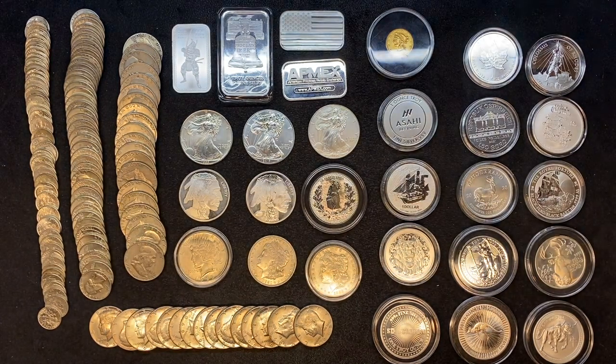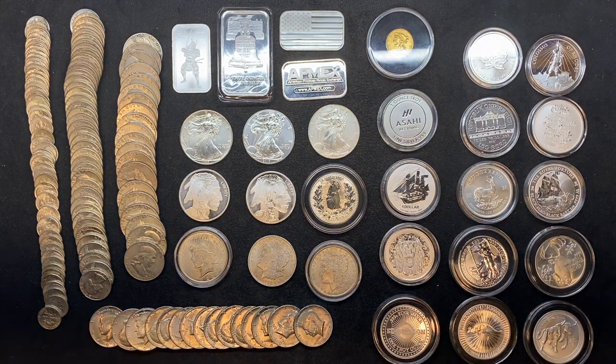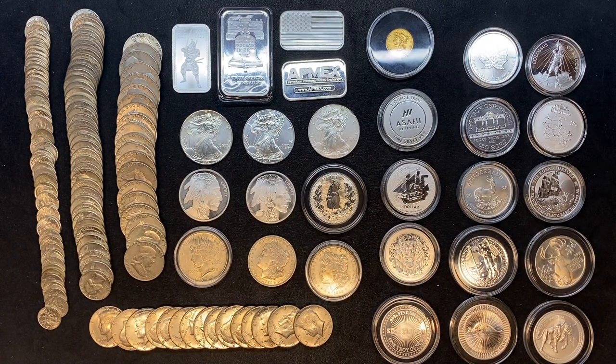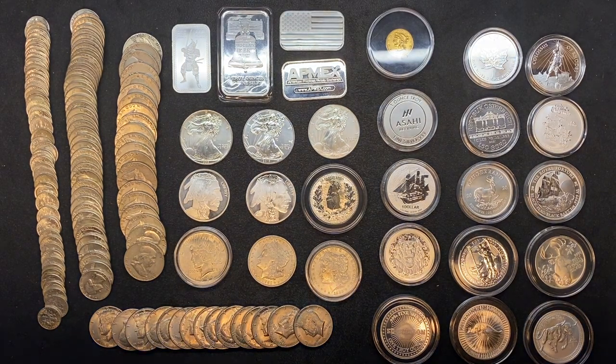And it just so happened that this weekend, a friend of mine emailed me, who I got into buying a little bit of gold and silver last year, and said, you know, I've got about $1,000 to $1,100 to spend, $200 to $300 on silver, the rest on gold, what should I get?